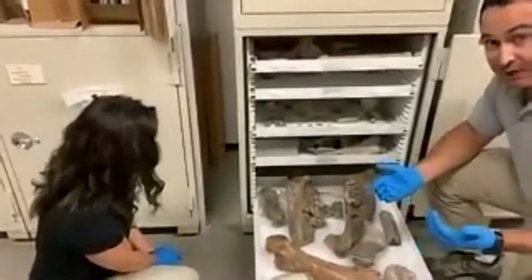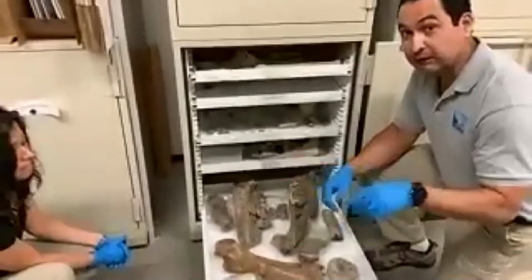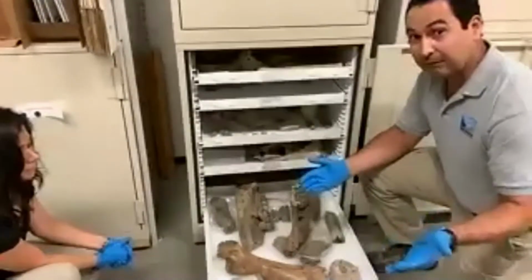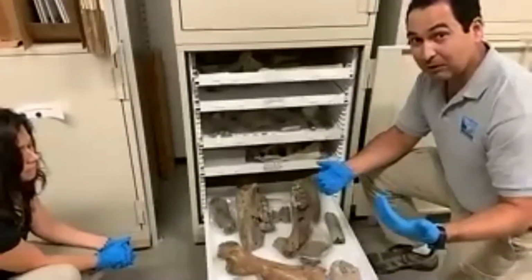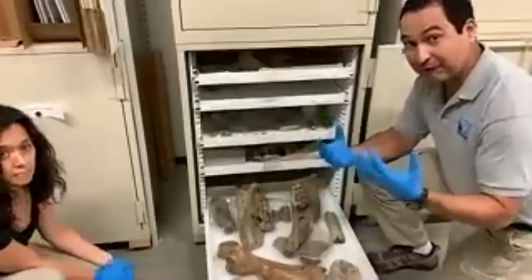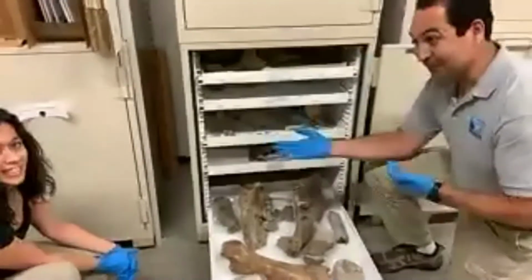So when we dig up fossils out on fossil sites, one thing I always tell people is that as soon as you dig up a fossil, you're taking responsibility for that specimen for the rest of time. But that's not actually true. As a researcher, when I go out there and I dig up a fossil, I'm taking responsibility for that fossil initially. The person who actually has to take care of that fossil is somebody like Rachel.